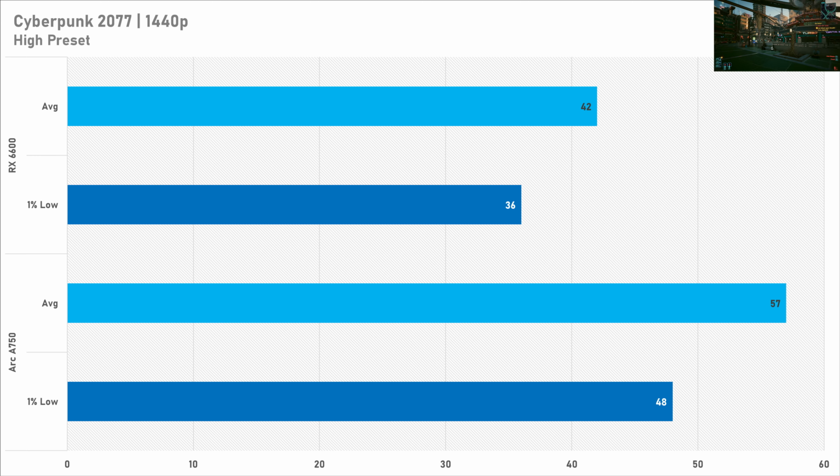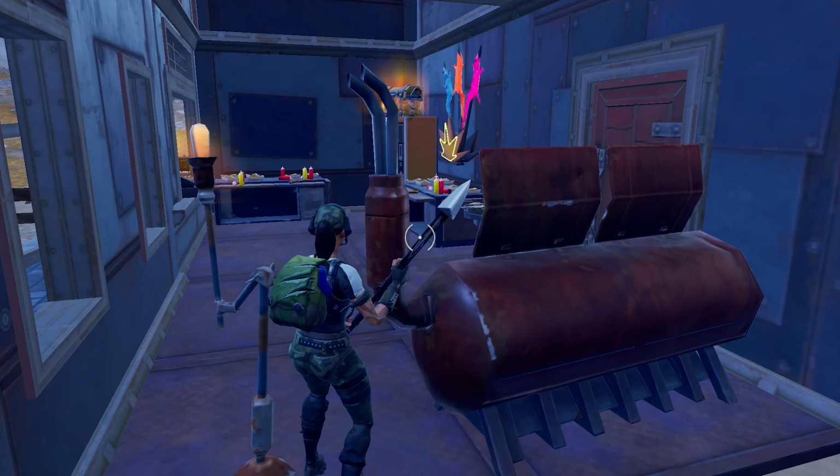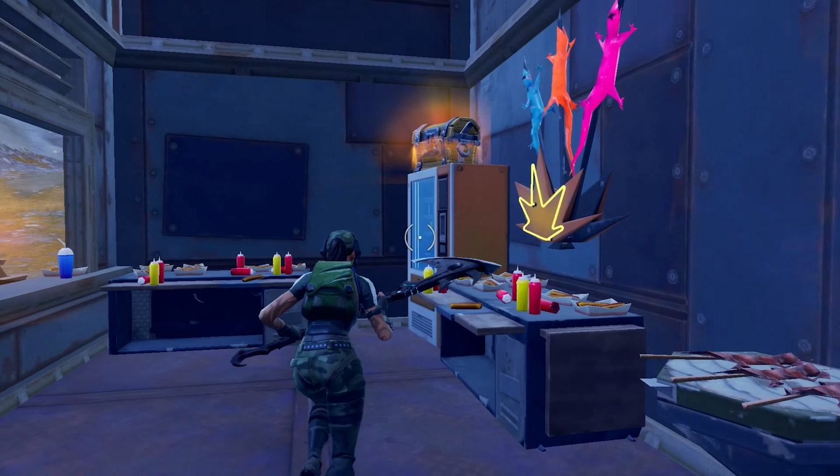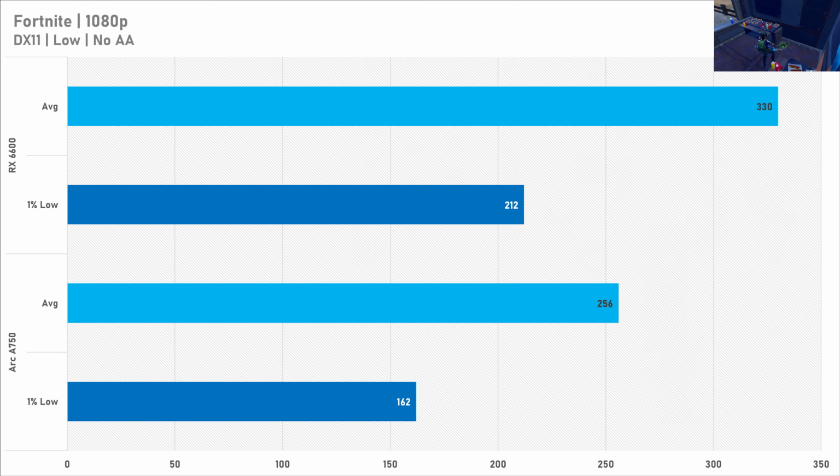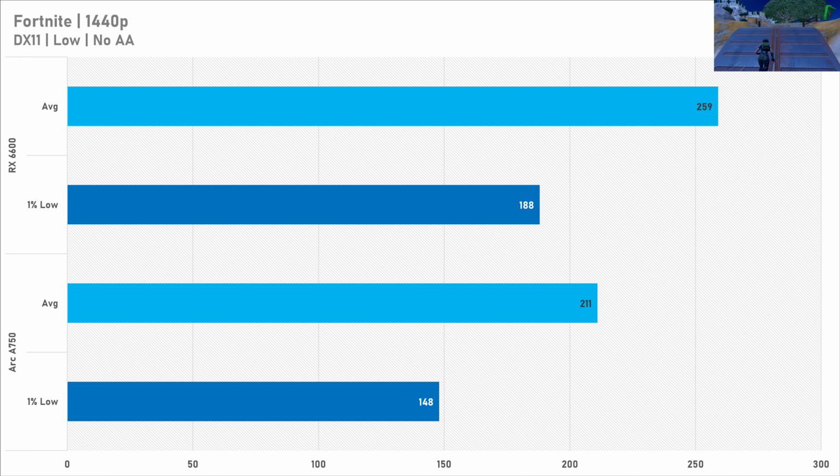Conversely, this is flipped on its head with Fortnite, as the AMD graphics card sees a 29% performance advantage at 1080p and a 23% performance advantage at 1440p. Also, the 1% lows are looking much better on the Radeon card here, so if you're a competitive gamer, especially with Fortnite, the RX GPU is definitely the one you should pick up here. But to be honest, the Arc A750 is still getting decent performance, but the RX 6600 is just getting better performance.